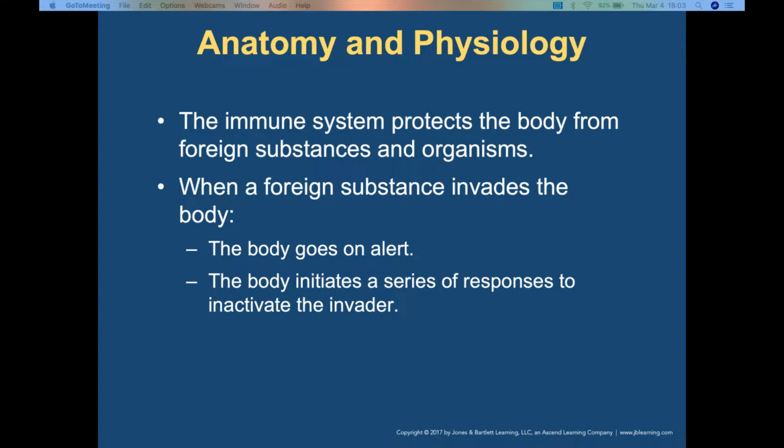All right, so anatomy and physiology. The immune system protects the body from foreign substances and organisms. When we talk about organisms and foreign substances that affect the body, it's basically this: once you get the flu, you've always got parts of the flu in your body. Let's say you get hit with it again. Now you have those immune bodies, the antibodies and such, built up for the next time.